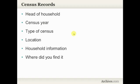So think about including the name of the head of household, the census year, the type of census. There are different types of censuses. The location, where was this household located? The household information, and where did you find this census record? So let's take a look at an example.